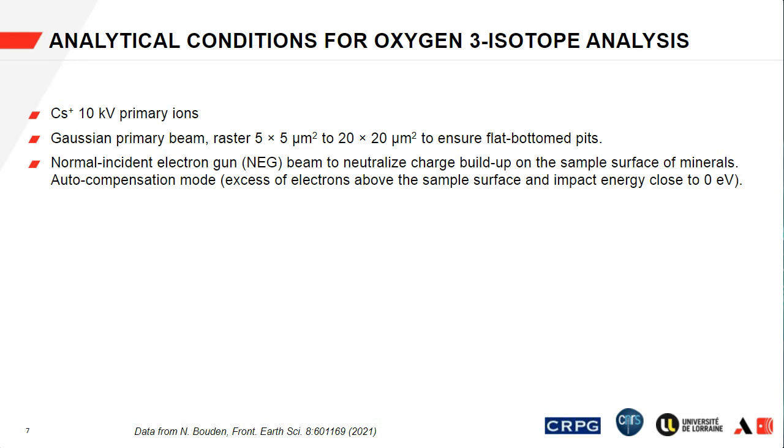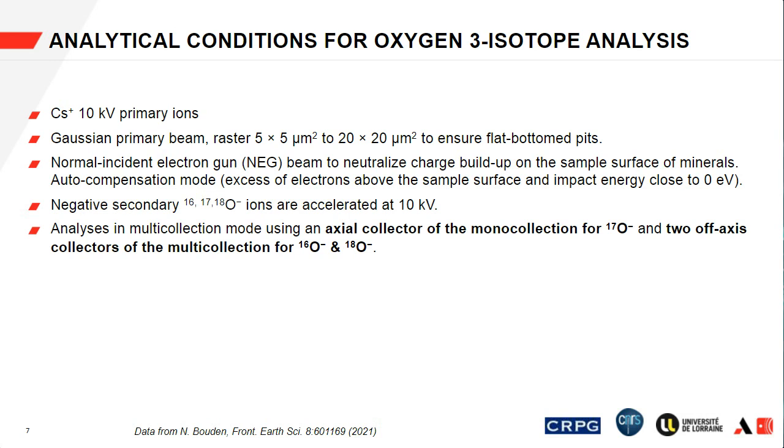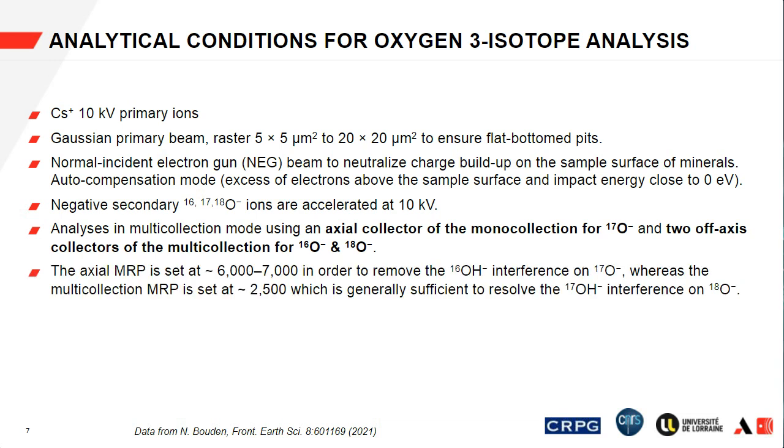Negative secondary ions are accelerated at 10 keV, and analyses are performed in multi-collection mode using an axial collector for the monocollection of 17O and two off-axis collectors for the multi-collection of 16O and 18O. The axial mass resolving power is set at 6-7000 in order to remove the OH interference on 17O, whereas a lower mass resolving power is used for the measurement of 16O and 18O.